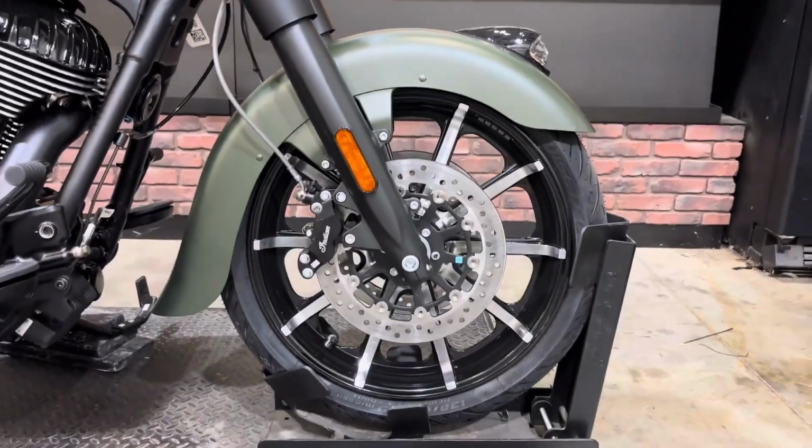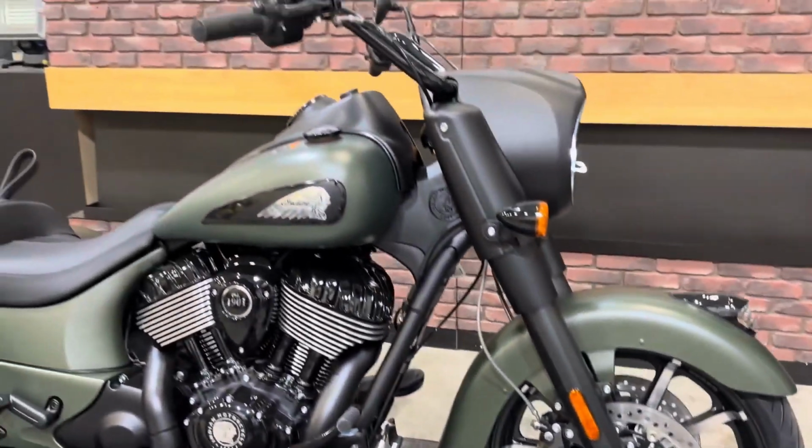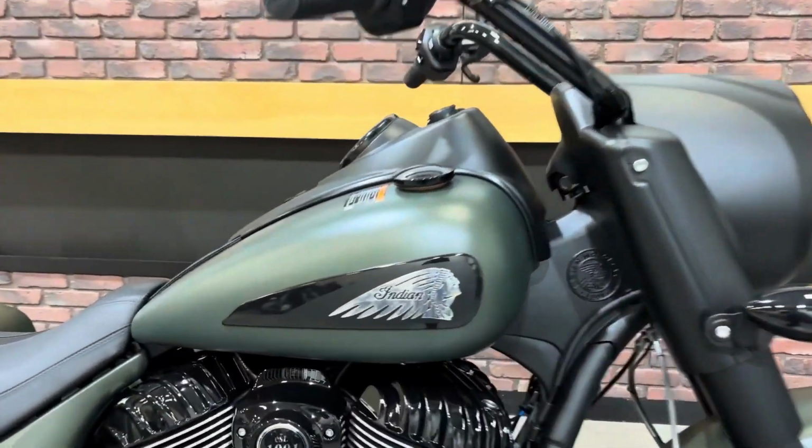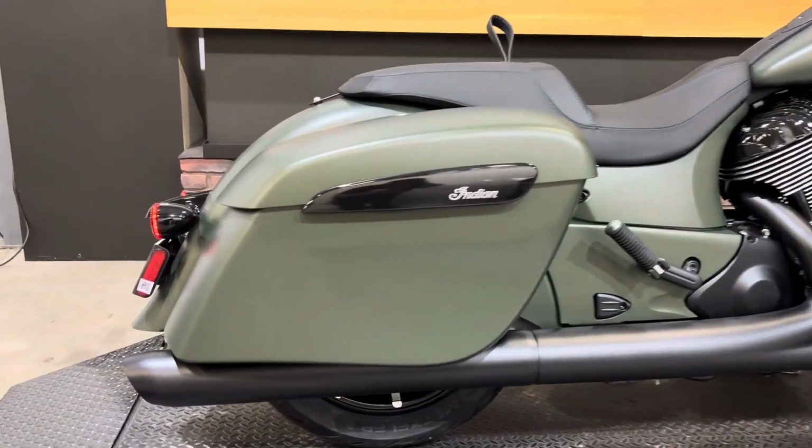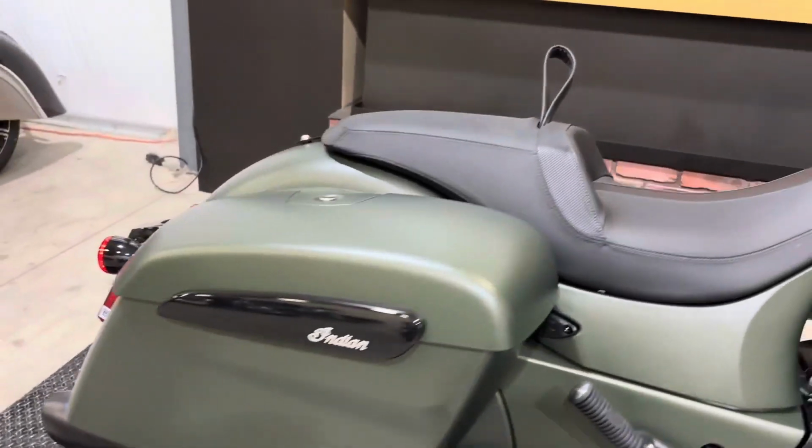It cranks out 126 pounds of grunt with stock ABS and ride modes, but no infotainment fandanglery. A set of color-matched 18-gallon hard bags adds utility all the while.